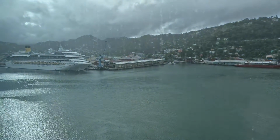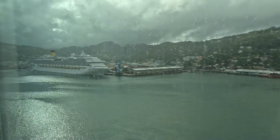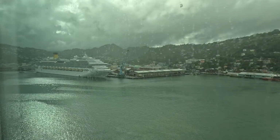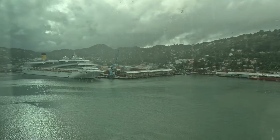Nice, very mountainous, tropical rainforest. I think if you have a speciality coffee, you have to pay for those. Or if you've got the drinks package.